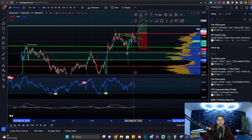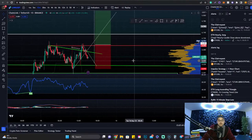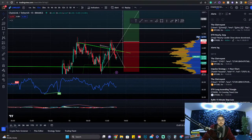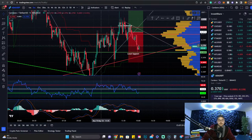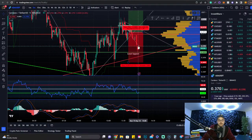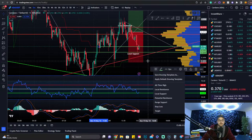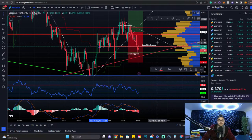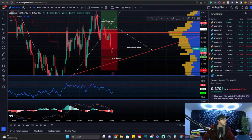Yeah. So if we break this neckline, then this is the consolidation zone that I'll be looking at. Here we could have a reversal formation that could tell us to get out early too. Cardano is below this consolidation zone now. Good ping pong between it. Yeah, I'll jump in on the Link trade if it happens.